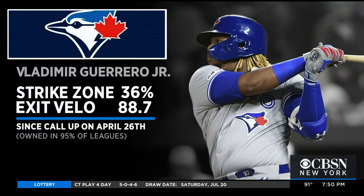And I never thought we would get to this point, especially after that Home Run Derby, right? Absolutely. Everybody wants a piece of Vladimir Guerrero Jr. I will preface this by saying, if you play in keeper or dynasty leagues, you do not want to get rid of Vladimir Guerrero Jr. because he will be a stud at some point. I just don't think that point is going to be this season.